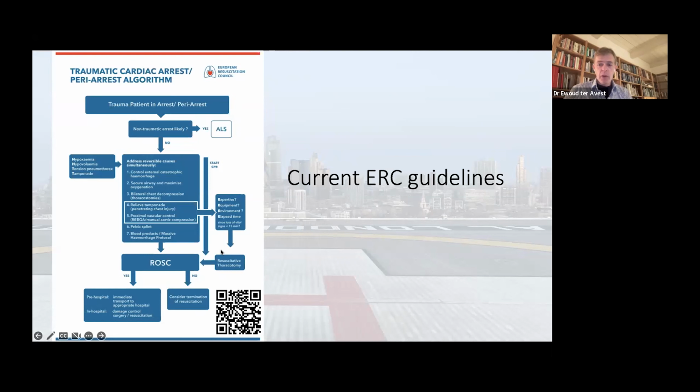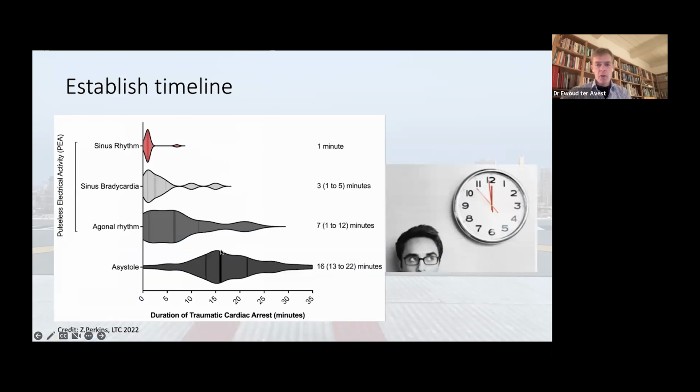The decision whether or not to proceed with thoracotomy or REBOA depends not only on available resources and training, but also on injury pattern and the time elapsed from injury. As you can see here, the ESC guideline and other guidelines as well suggest to consider thoracotomy when other reversible causes have been addressed and a maximum of 10 to 15 minutes has elapsed since vital signs were lost. However, the evidence supporting this 10 to 15 minute cutoff is quite weak. And I think time should be considered only as a general guidance. To illustrate it, I want to show you this picture, which you have to credit to Dr. Zane Perkins, who presented this based on data from London's Air Ambulance at the London Trauma Conference last December.